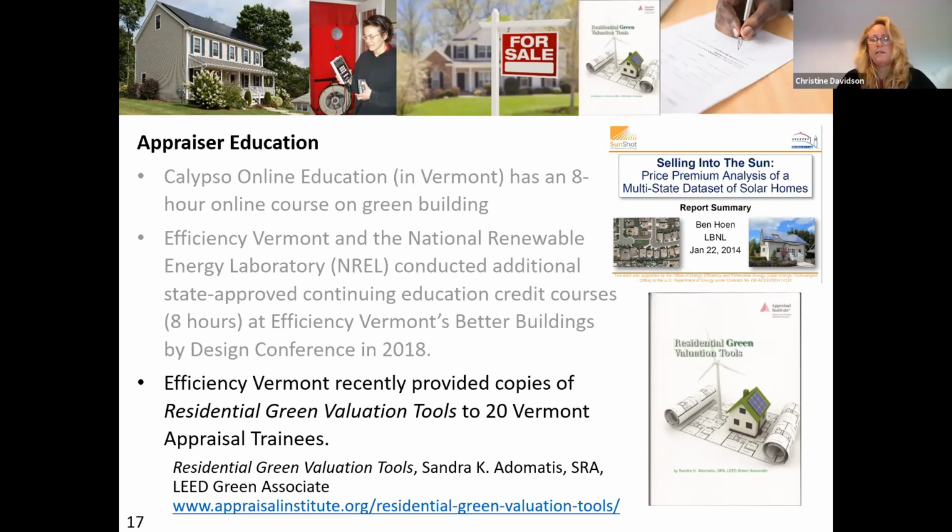Efficiency Vermont's focus is on the younger appraisers, the appraisers who have not been licensed for a long time, on the theory that they're going to be around for a while and are going to need to know about how to appraise these high performance homes.